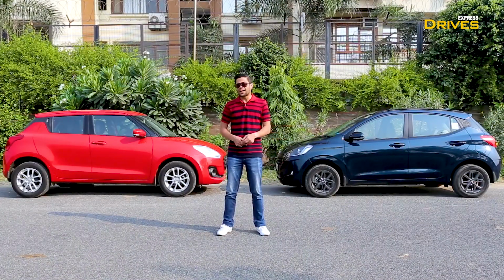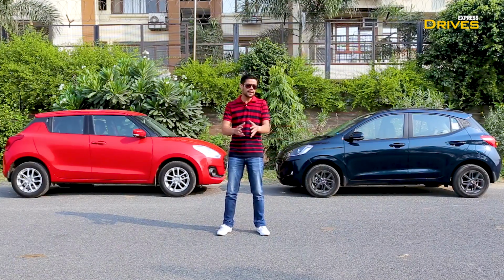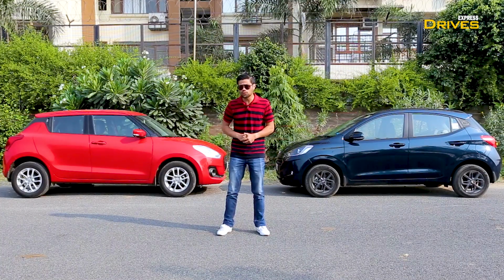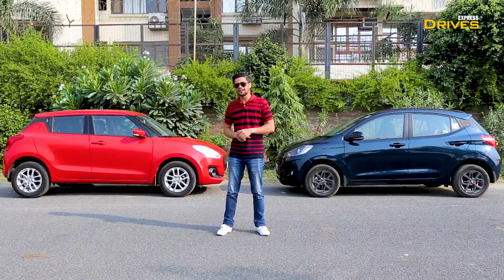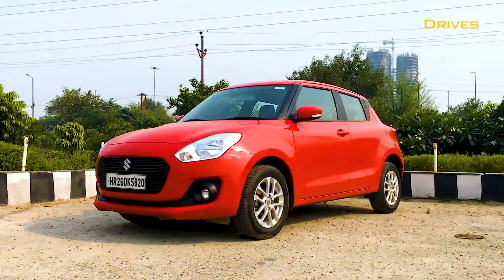But now the Swift has a new challenger, and that's the Hyundai Grand i10 Nios. Now Hyundai has put in everything it had in its arsenal to take on the Swift. So, is this car capable of dethroning the king? That's exactly what we'll find out over the next few minutes.